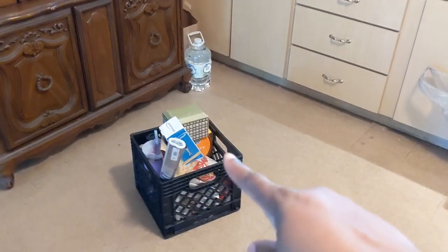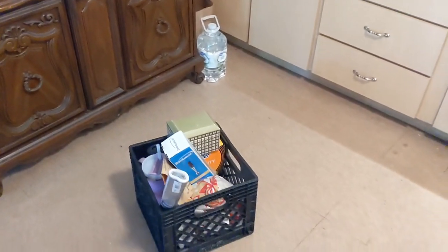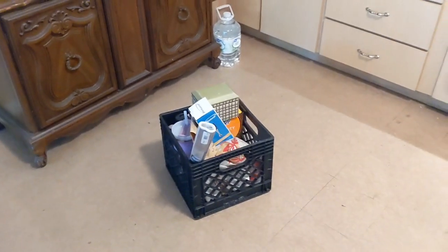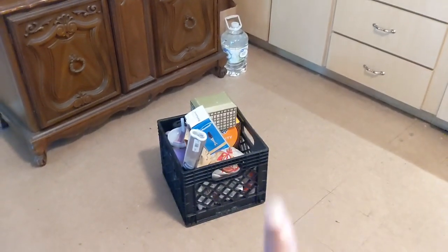That's my recipe box, a little green one with recipes that I've been saving over the years, mainly smoothies and just things that I like to make. But anyway, so there's that.